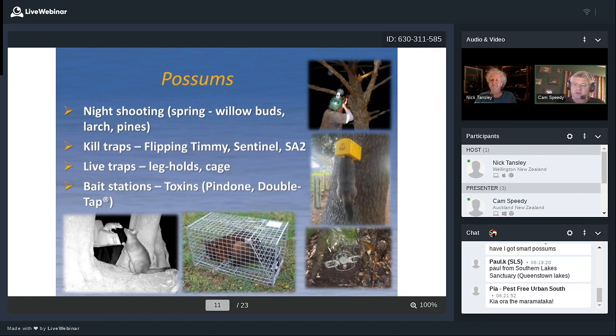A lot of critters will have a look at your trap and go, yeah, no, I'm not going in there. So you've got to, again, win their confidence, lure them up, pre-feed them up, encourage them with food rewards to actually engage with your devices, and we'll talk a little bit more about that.